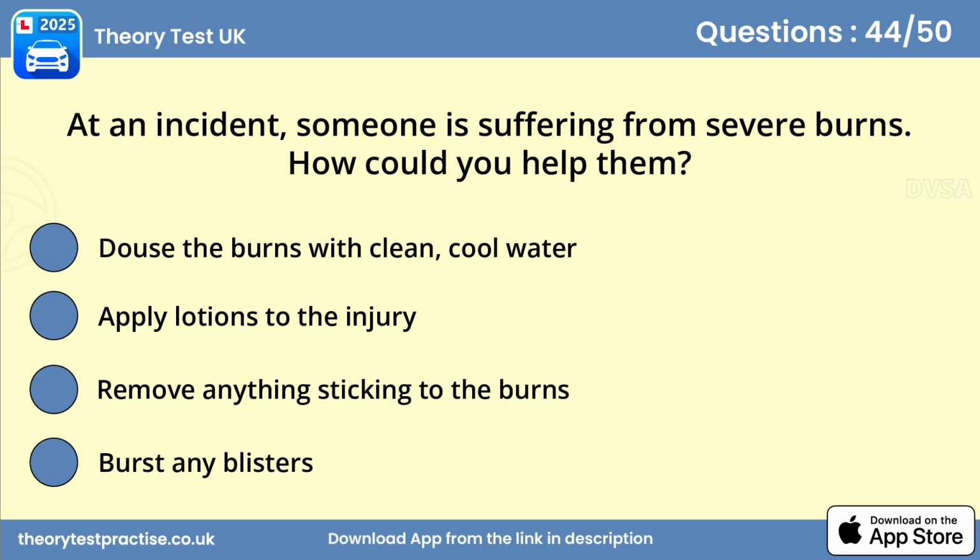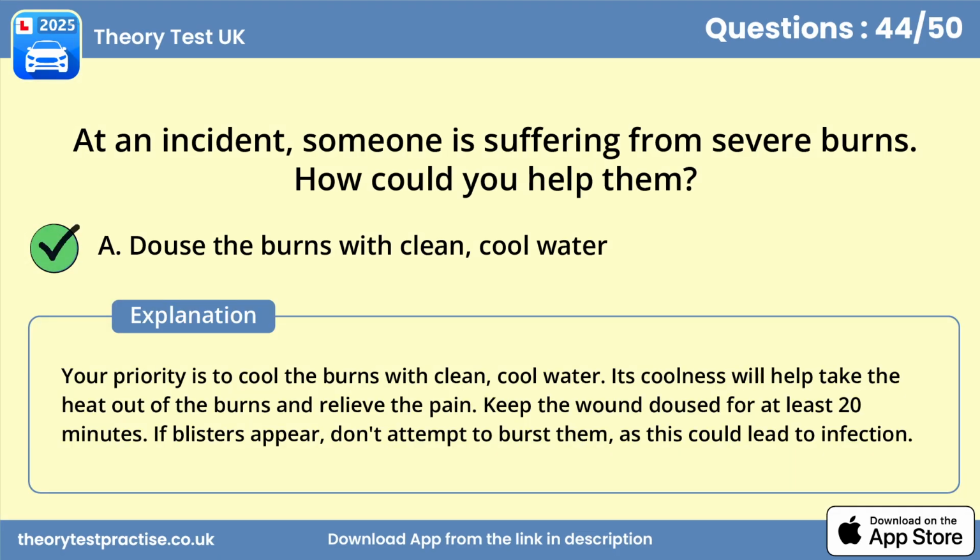Question 44. At an incident, someone is suffering from severe burns. How could you help them? A. Douse the burns with clean, cool water. Your priority is to cool the burns with clean, cool water. Its coolness will help take the heat out of the burns and relieve the pain. Keep the wound doused for at least 20 minutes. If blisters appear, don't attempt to burst them, as this could lead to infection.